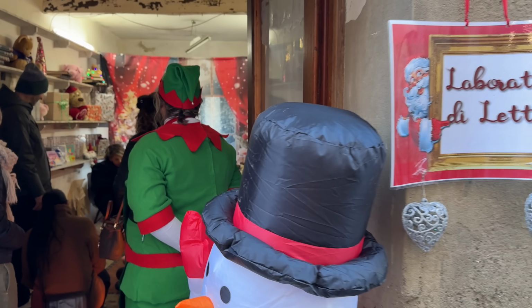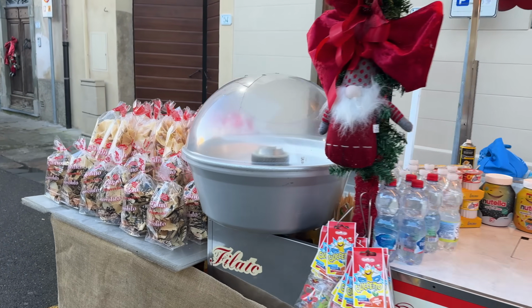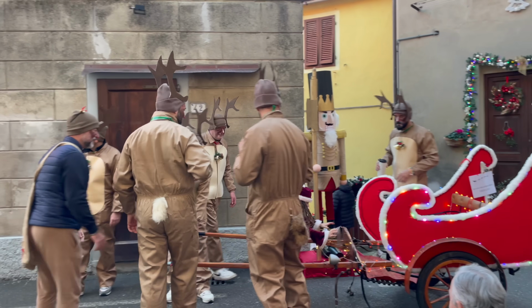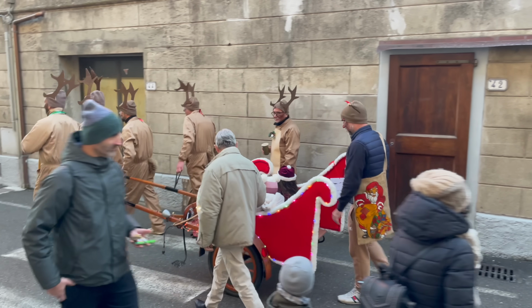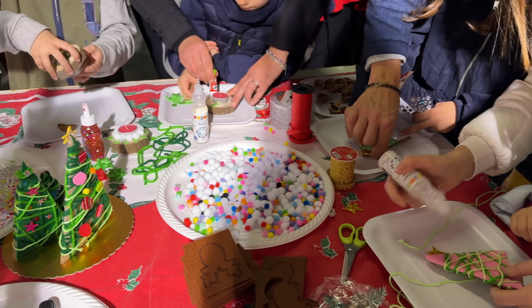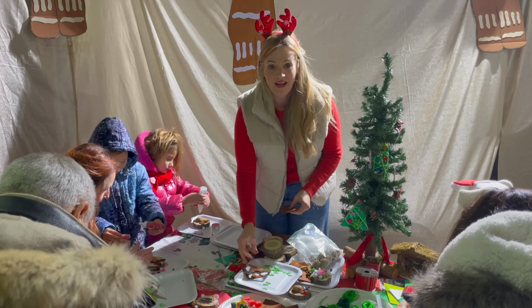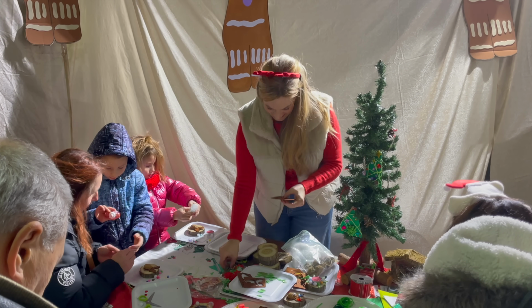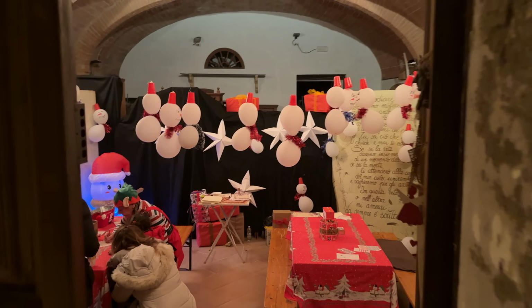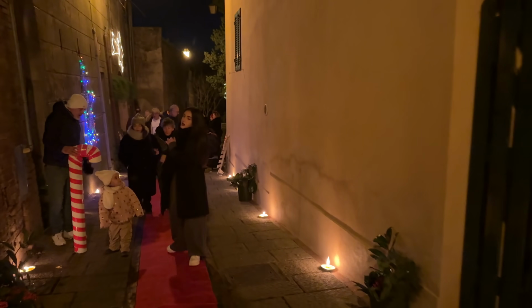And here's the reading workshop. What a good idea. So much to see. All the doors are open and there's different little things in each one. It's done really, really well.